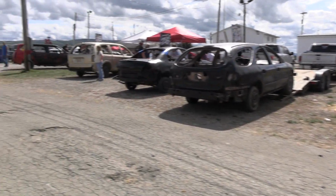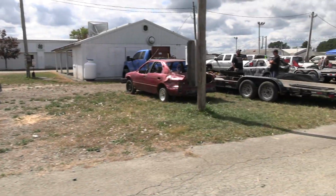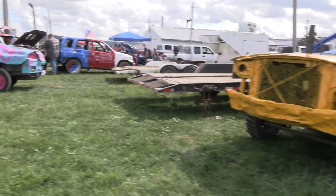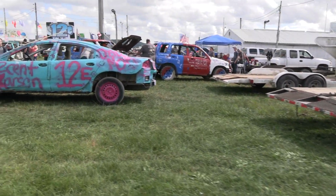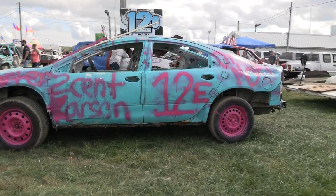So that was the Tech line. So now we're gonna go see who we can see hanging out here in the pits. Saw some of these guys in the background of the last little shot, but let's see if we can get you guys a little bit of a closer view.